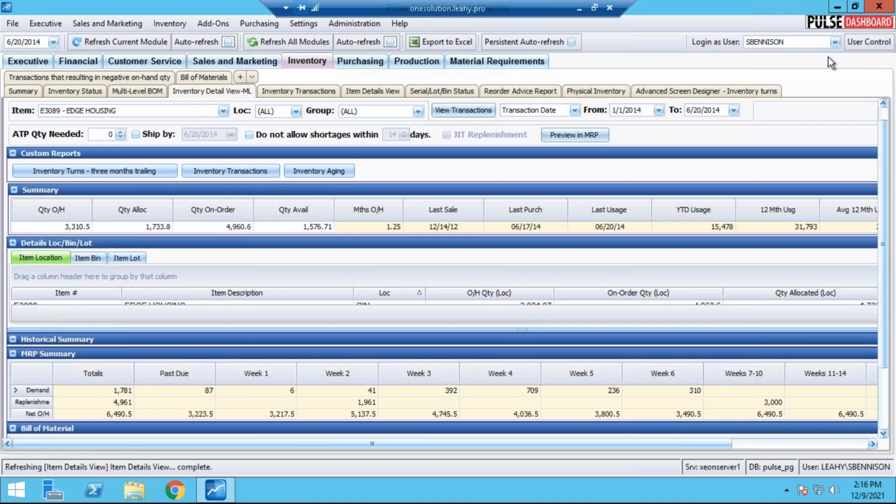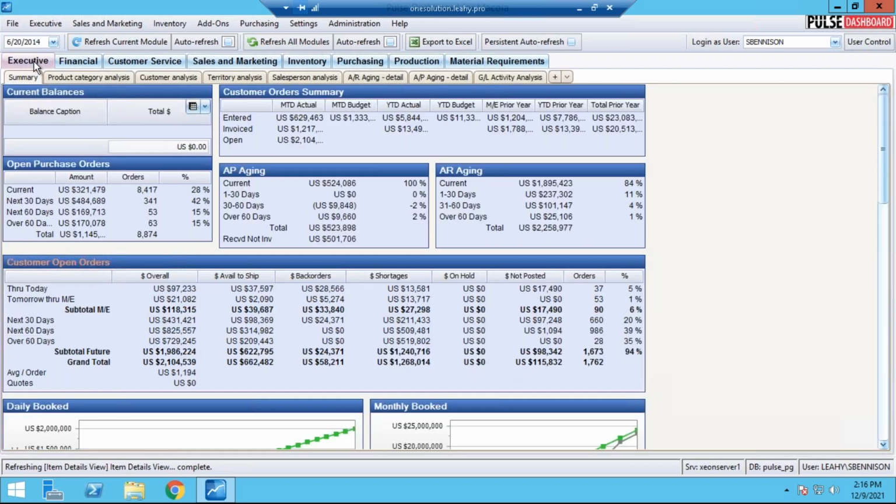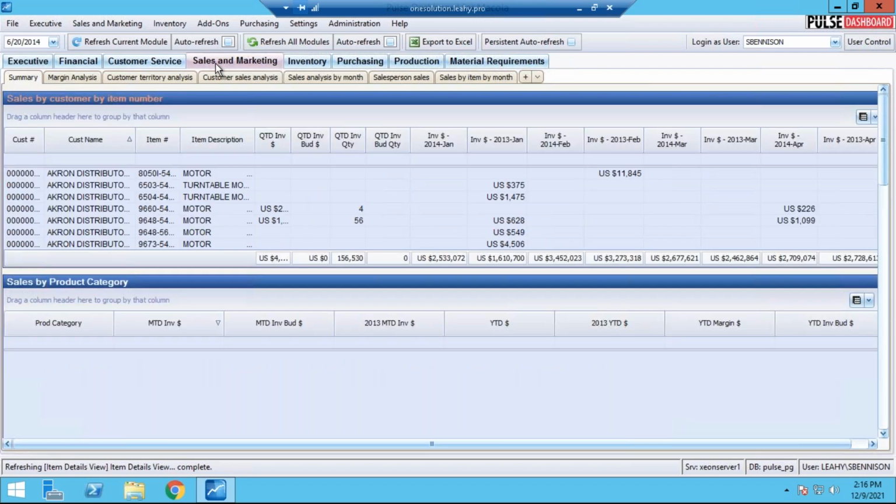As I move to our last area, our last scenario, I'm going to move to the sales and marketing area. In this area, we look at all different categories, and a lot of times we'll start on this executive screen, and then move from there. In the sales and marketing area, we have various ways to analyze things. Up here under sales and marketing, this is another area where we have the ability to pull out from Excel and write back to Excel.